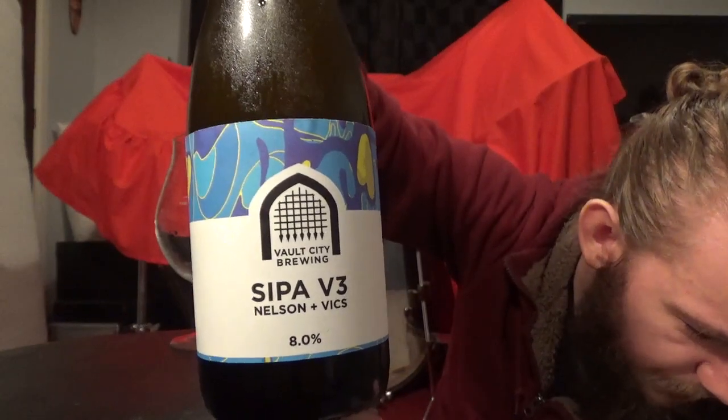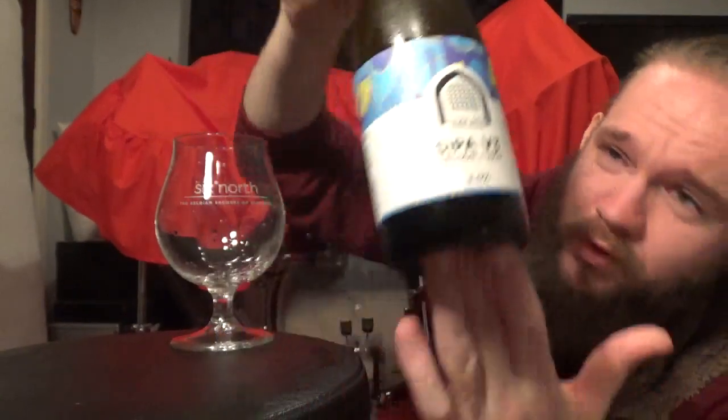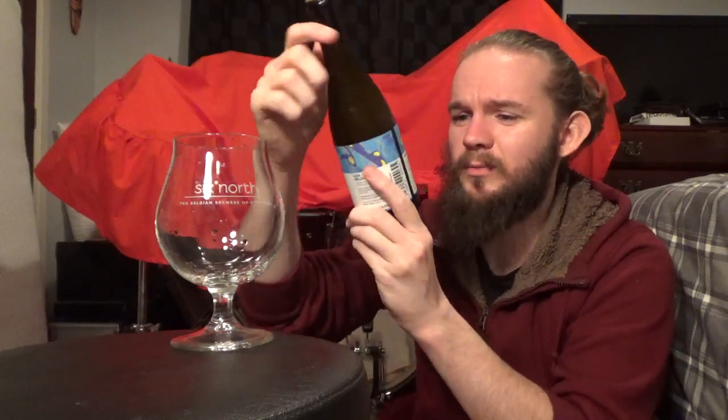But yeah, sour IPA version 3, Nelson Sauvin and Victoria's Secret. Nelson Sauvin, as we know, comes from New Zealand. Lovely white, green, grapey flavours there, about 16% alpha acid. Victoria's Secret is kind of the little brother of Galaxy. Lots of nice soft tropical fruits in there, passion fruit and other things. I think that's about 11 or 12% alpha acid if I remember rightly. But yeah, as you can see, it says brewed and bottled by Vault City at Belfield Street, Dundee, which is of course the 71 brewing facility.